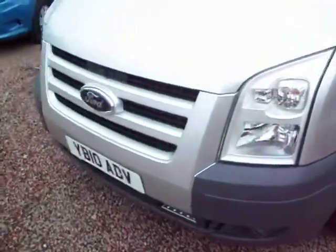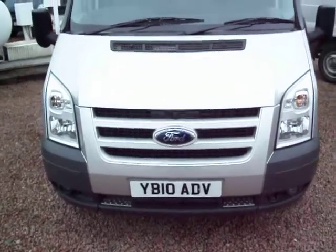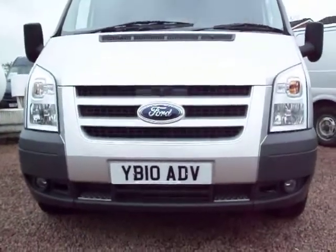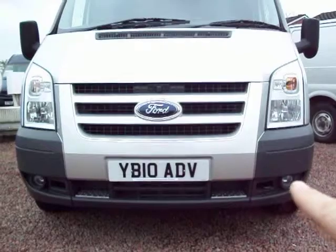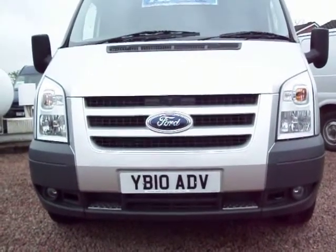Right up front now we've got the colour coded grille, which again makes a big visual difference, and underneath there you can probably see, just in there, you've got the built-in factory spot lamps down on the front there as well.